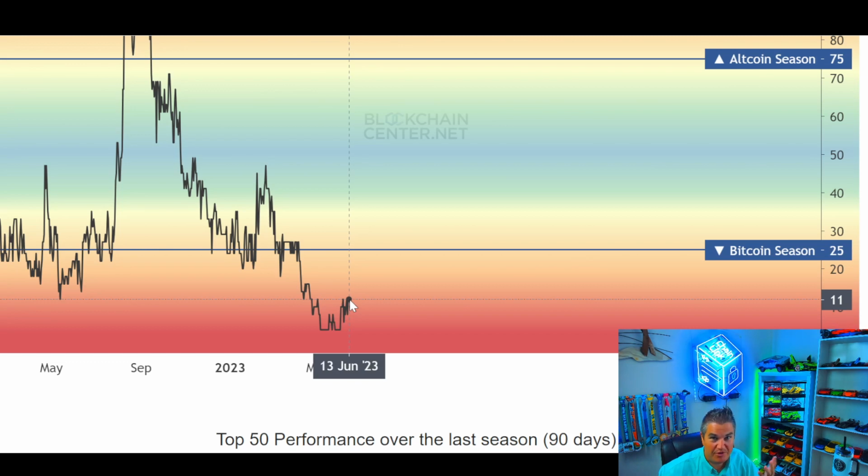If we can get above 12 tomorrow or at close of today, right, this will update, then we can see signs of altcoins maybe starting to move a little bit bigger than they have been in over a month, maybe longer. Most altcoins are just getting trapped. Any kind of rally they have gets smacked back down. It's because we're in Bitcoin season.